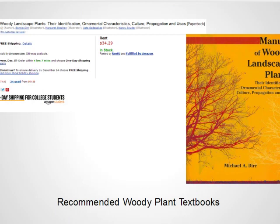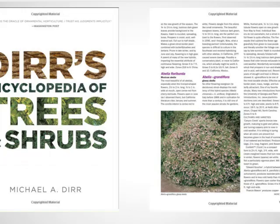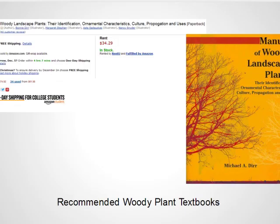Again, Manual of Woody Landscape Plants, a recommended book, not required. It's a little pricey. If you can get a hold of one, you can also get a hold of some used ones out there. If you go into any nursery in the country, they are liable to have this book sitting on someone's desk. A very serious book. Okay. One of the drawbacks to this book, no color photographs, really nice line drawings like that, but no color photographs.